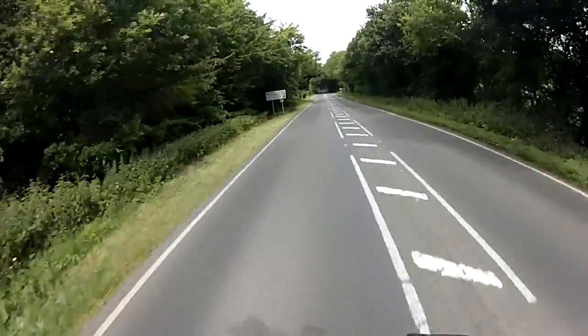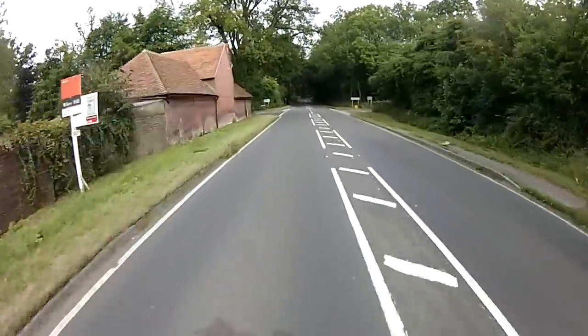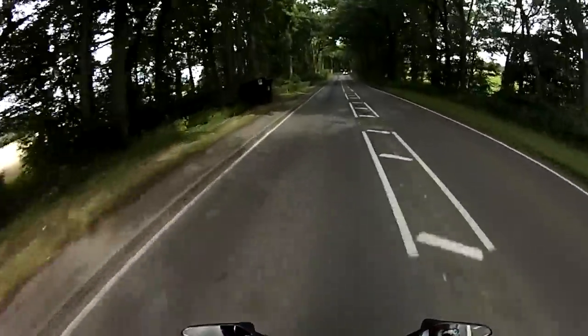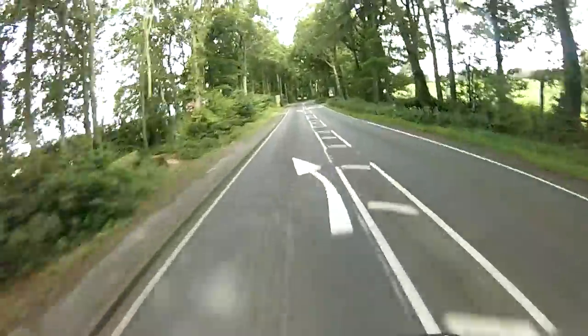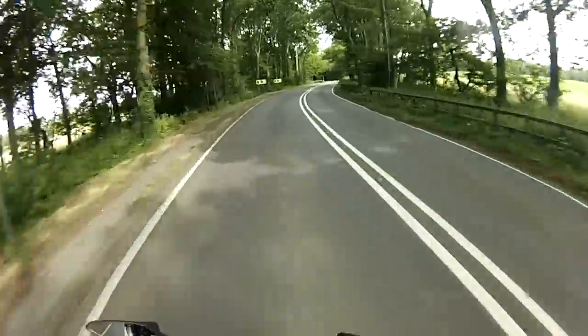I did find this bike really vibrating when I first got on it, and now I think I've got used to that. I don't even notice them anymore. Sometimes I do notice a few vibrations through the handlebars, but it's not that much. It's never actually been a problem.